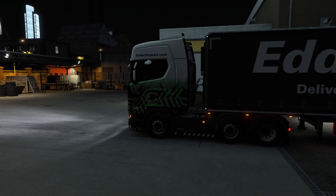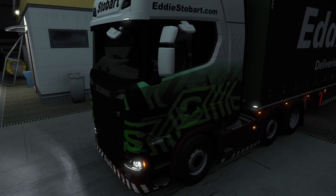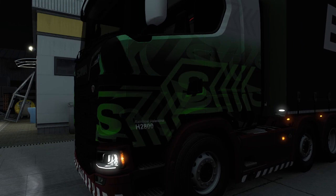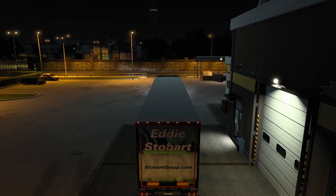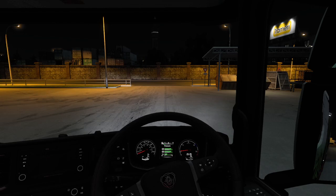Just making sure everything is working on the truck okay. Got to do our little checks. Today we are driving Rainbow Valentina H2800. But yeah, let's jump into the truck and get on with it. Oh, there we go. Right. Now let's have a look around the cab.